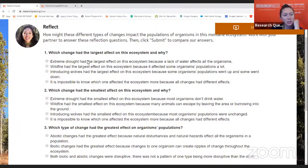Question 1, which change had the largest effect on this ecosystem and why? Extreme drought had the largest effect on the ecosystem because a lack of water affects all the organisms. Wildfire had the largest effect because it affected some organisms' populations a lot. Introducing wolves had the largest effect because some organisms' populations went up and some went down. It is impossible to know which one affected the ecosystem more because all changes had different effects.